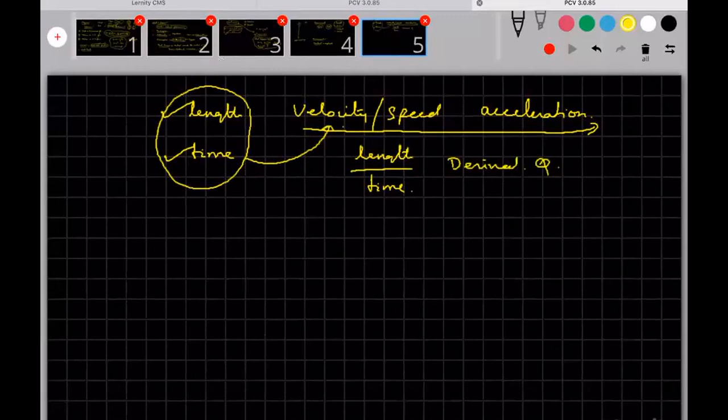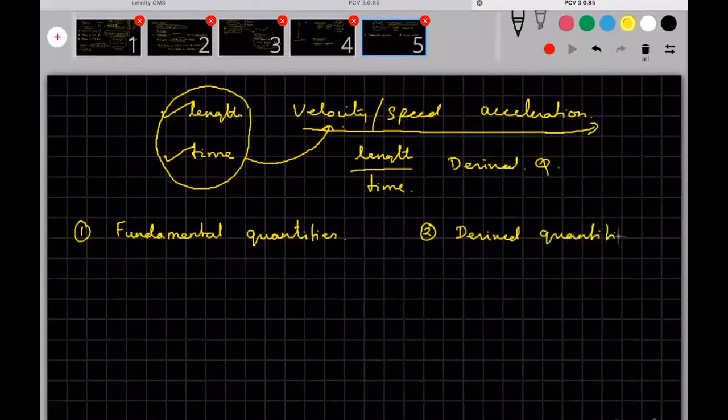So first, in physics, we have two types of quantities. Certain quantities which are called the fundamental quantities. Then we have another type of quantities called derived quantities. Fundamental quantities are those quantities which don't depend on anything. These are the basic things that you have to measure.